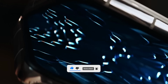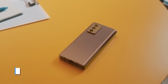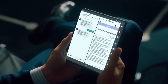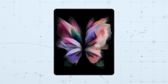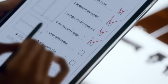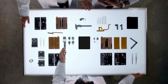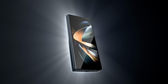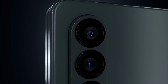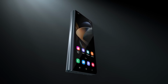So let's get started. Number 1. Samsung Galaxy Z Fold 4. The Samsung Galaxy Z Fold 4 is the newest member of Samsung's family of foldable phones. The phone has a 7.6-inch AMOLED screen and a 6.2-inch AMOLED cover screen with a refresh rate of 120 Hz. The device is powered by the Qualcomm Snapdragon 8 Plus Gen 1 processor, which promises speed and performance at a high level. The phone runs on an operating system called Samsung One UI 4.1, which is based on Android 12L. The smartphone's operating system was made specifically for devices with big screens and to make the apps run better.